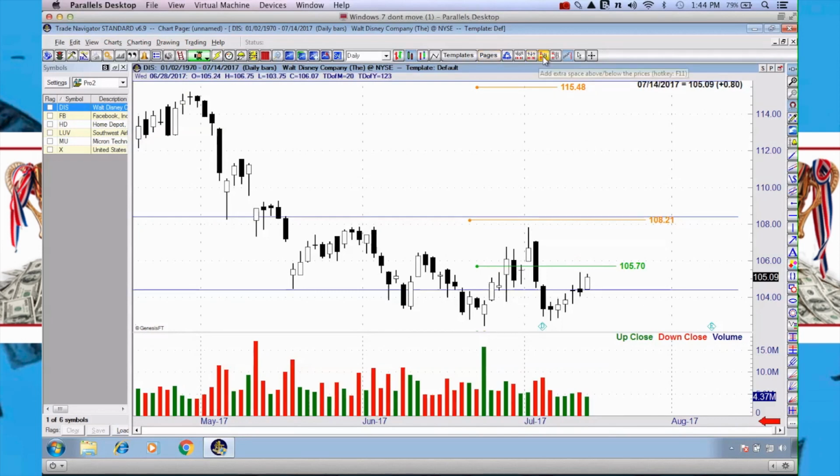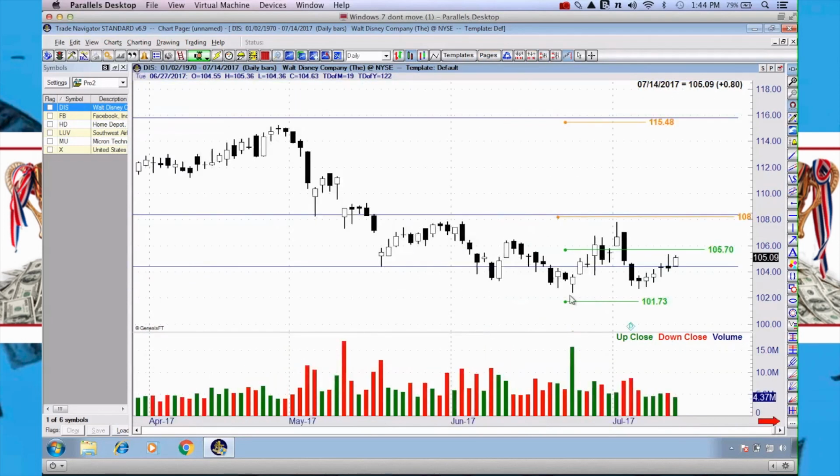But just to break this down as simply as I possibly can, or to condense this into a couple of sentences: you have to remain bullish on Disney, allow for market turbulence, allow for a little bit of market noise as we establish this pivot, but you can be bullish and remain bullish on this stock as long as we hold above 101.73.